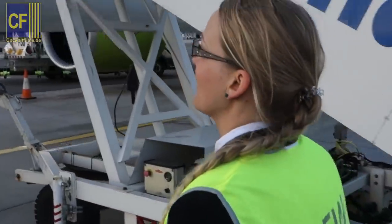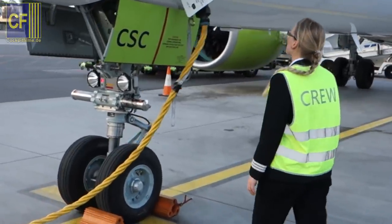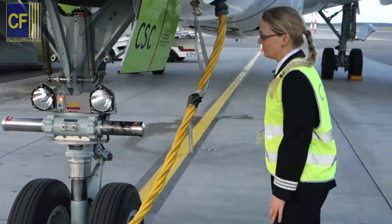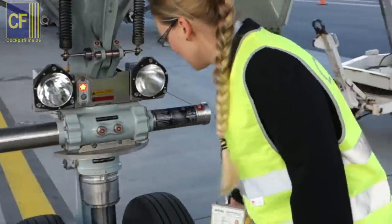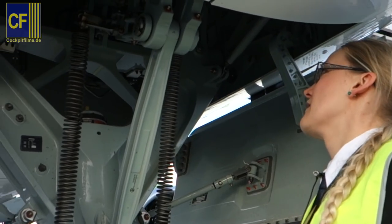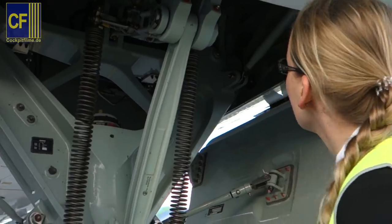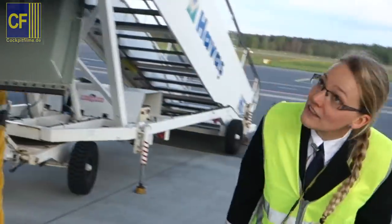I'm gonna check the aircraft from the outside to make sure that everything is in place and the aircraft is good for go. First of all, I will check the nose landing gear, and then I can continue from the nose. On the landing gear, I just check the tires, just that everything is in place. The gear pins are not in place anymore. They're taken out. And that's it.